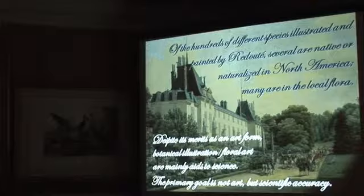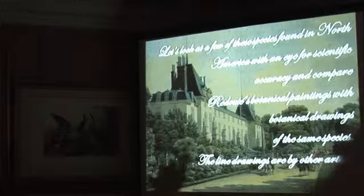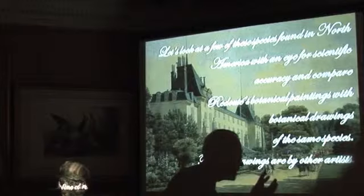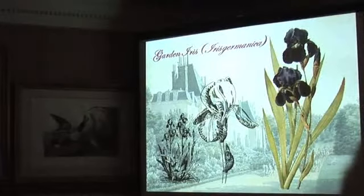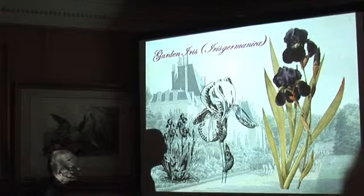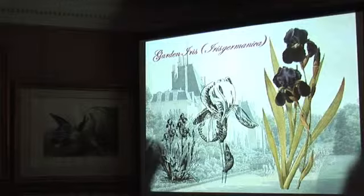Now, let's look at some of these species here real quickly. We're about to wrap up here. Now, we're going to compare some line drawings, which are wonderful tools for the botanist. We're going to compare those black and white line drawings with some of the beautiful watercolors by Redouté. Now, Redouté was able to combine science with his art. Okay? So, I want you to look at a few of these. And these are drawings by other botanists, and these are Redouté's. Okay? So, from my perspective, as a botanist, I've been able to use Redouté's drawings because they are accurate enough, and beautiful enough, to use as aids for identification. Just a few of them here.